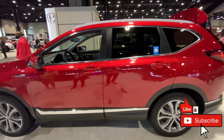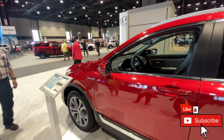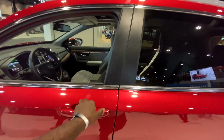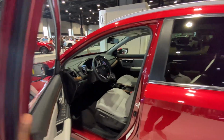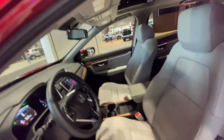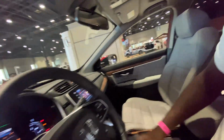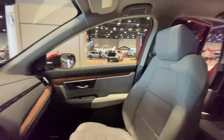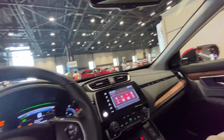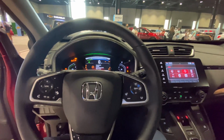So let's begin. All right guys, we're going to start here with the Honda CRV. This is a hybrid, so this starts at around 36, but as equipped it shows 37,000. We're going to sit inside here. Immediately has really nice seats here, just very welcoming. Actually, these seats are very comfortable. I am surprised how comfortable these seats are.